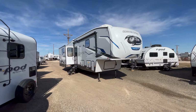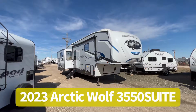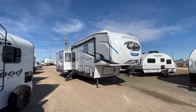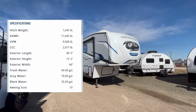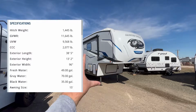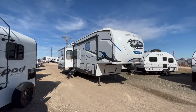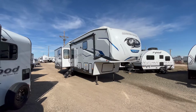Today we are going to take a look at the all-new for 2023 Arctic Wolf by Forest River, model 3550 Suite. This particular couple's camping fifth wheel comes in at 9,520 pounds, as we see it here equipped today on this specific unit. That can vary depending on options, but it's for this one in the video. And it's going to be 38 feet 5 inches in overall length.